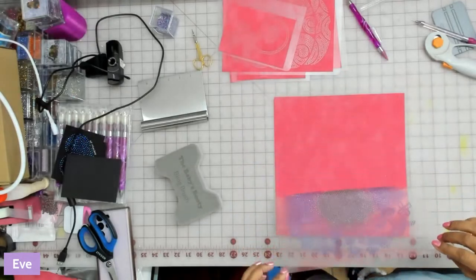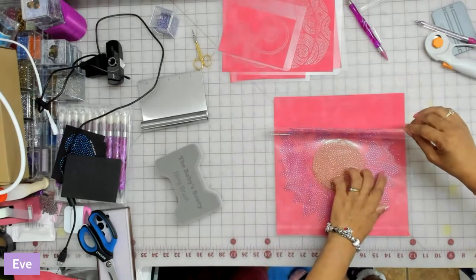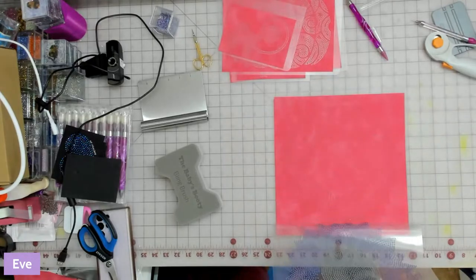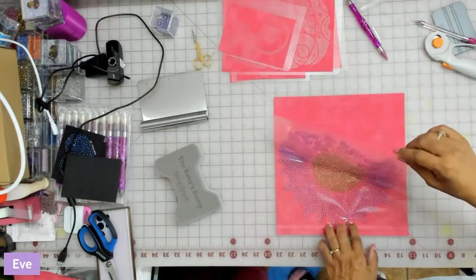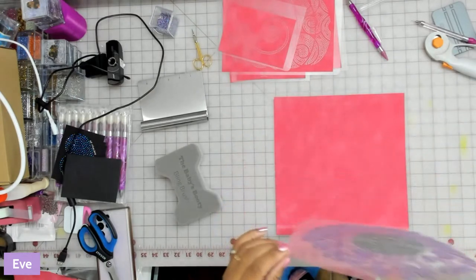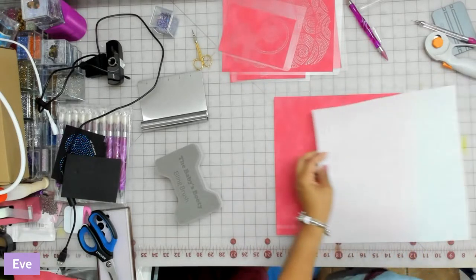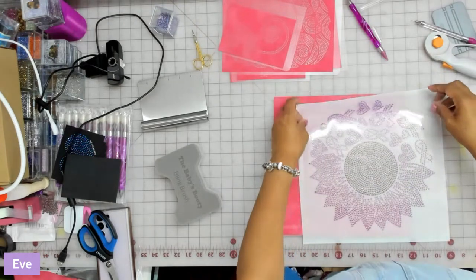Ta-da-da. Oh, there's a piece of something stuck to the tape. That's why I didn't get that stone. And one more. Oh, that's an overlapping stone right there. Boom. So now we have, don't you fold over on me. Now we have our design.